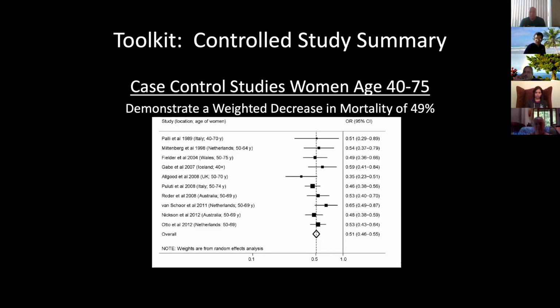This is the combined data from 10 currently published European observational studies as of 2012. This is selected by the ACR because Broeders et al. essentially combined the data of these 10 observational studies. Broeders' data demonstrated a combined weighted decrease in mortality of 49% in women actually screened versus unscreened women.